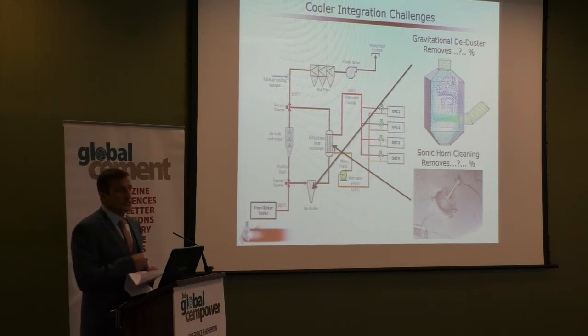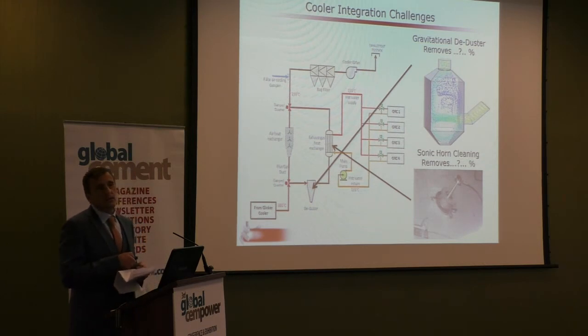So when you design your heat exchanger, let's say you've got 20% dust left on there, then you need to over-design your heat exchanger, which obviously is capital costs. So over-designing means physical size. The more we can take out, the less over-designing we need to do here, the more reduction in capital costs.